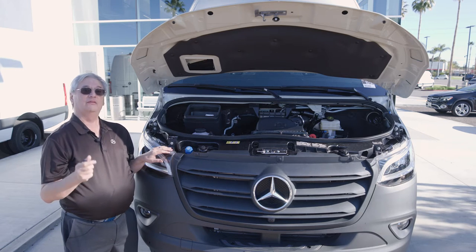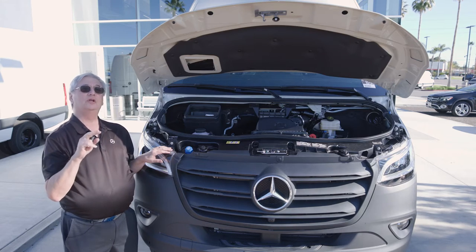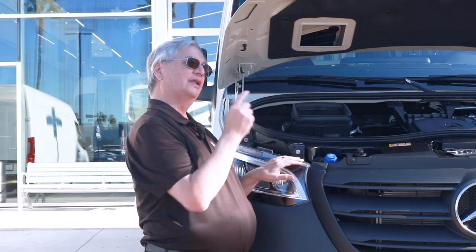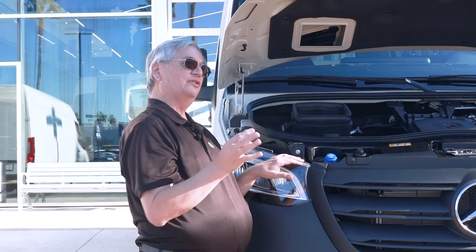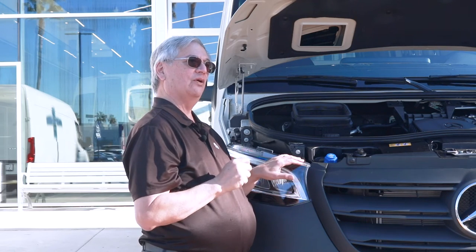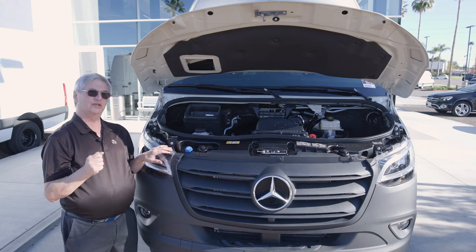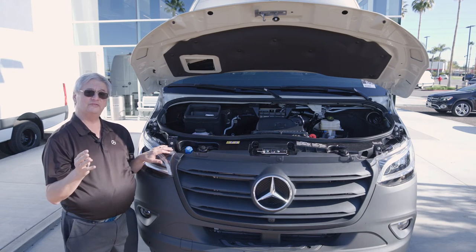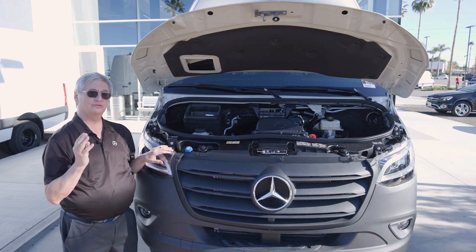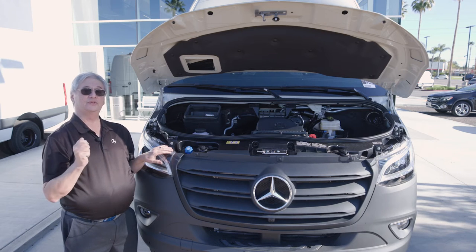No fear. The new high-output four-cylinder diesel engine features twin sequential turbochargers and actually has 20 horsepower more than last year's V6. The standard diesel engine that I mentioned earlier, that one still has 168 horsepower. Great for just regular jobs and regular hauling. But for the big jobs, and I'm talking about the 3500 series vans, the 4500 series vans with over 12,000 pounds gross vehicle weight, the high-output four-cylinder diesel is the way to go.